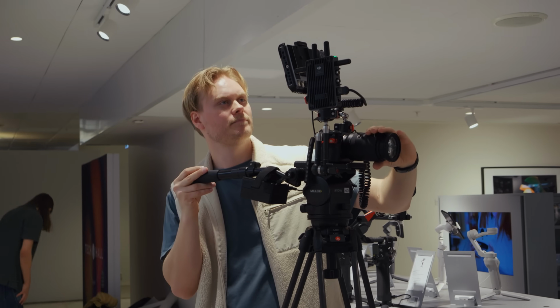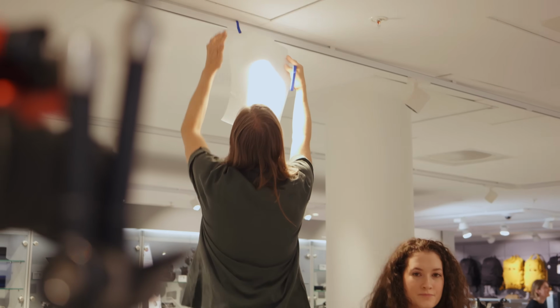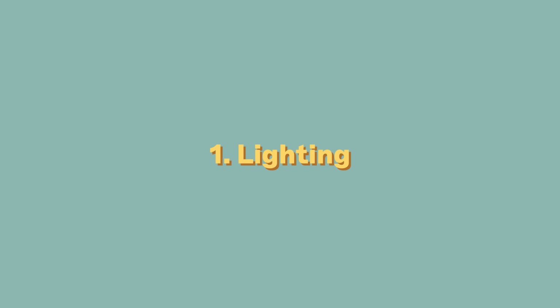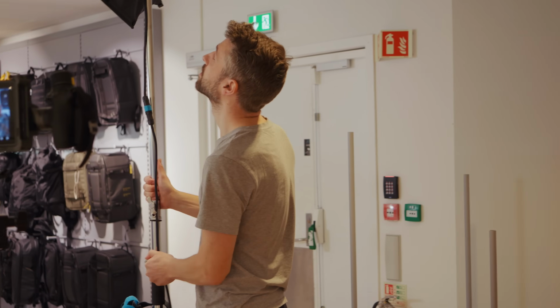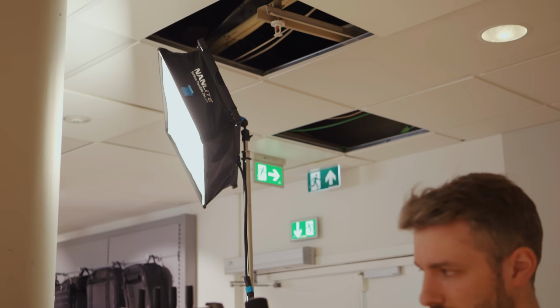Okay, so when you have the idea for the video, for the store, how do you shoot it so it looks good? Here comes my top 3 most important tips that you can use for any kind of shoot inside a store. For any shoot, you always need decent lighting. You need enough light, maybe soft light, the right color temperature, and so on.